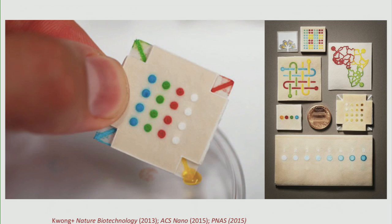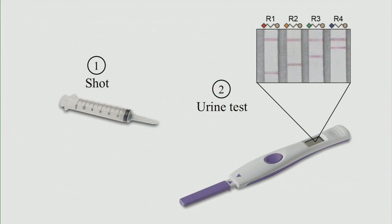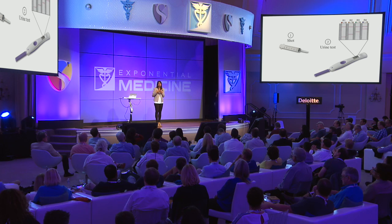Right? These are analytes that are completely synthetic. We call these synthetic biomarkers, so we can design them to be compatible with readouts of choice. So the way we imagine this playing out is that you would get a shot, wait an hour, and do a urine test on a paper strip. And this would be a way to do a cancer diagnosis that could be done all over the world.